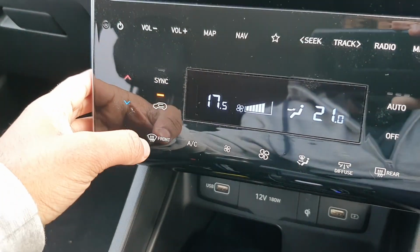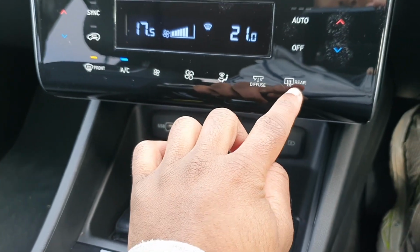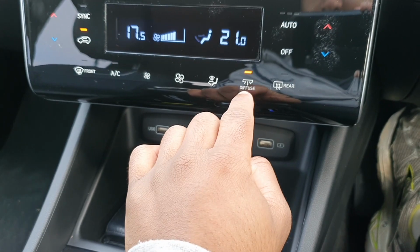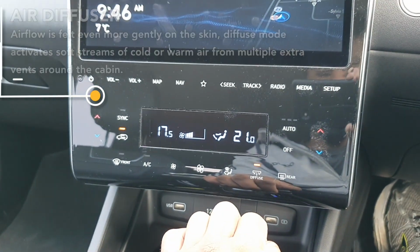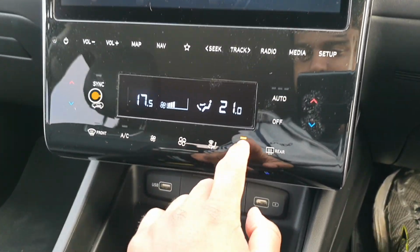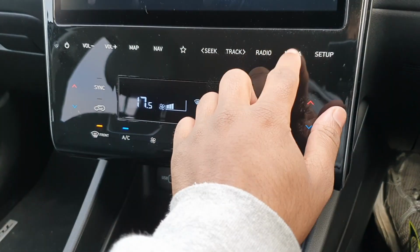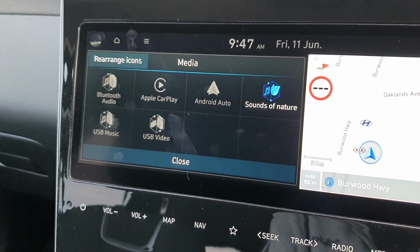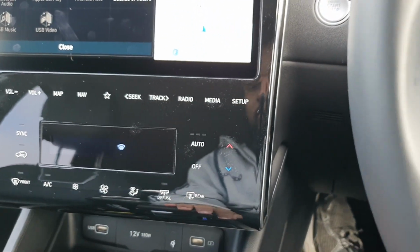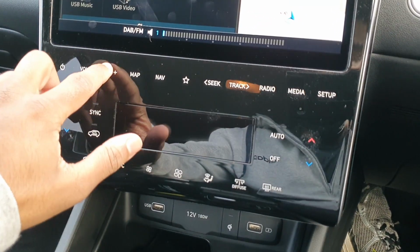So you've got recirculation, you've got front AC, lit up in blue there, and diffuse, and then you've got the rear. I don't know what diffuse is, but let's try it out. I'm not too sure, but I think it's supposed to get rid of the smells or something. Alright, you got an idea, so pretty cool stuff. Media, yeah, so there you go, Apple CarPlay, Android Auto, very handy. Turn it off. So you can see all the buttons, the feedback was quite nice.